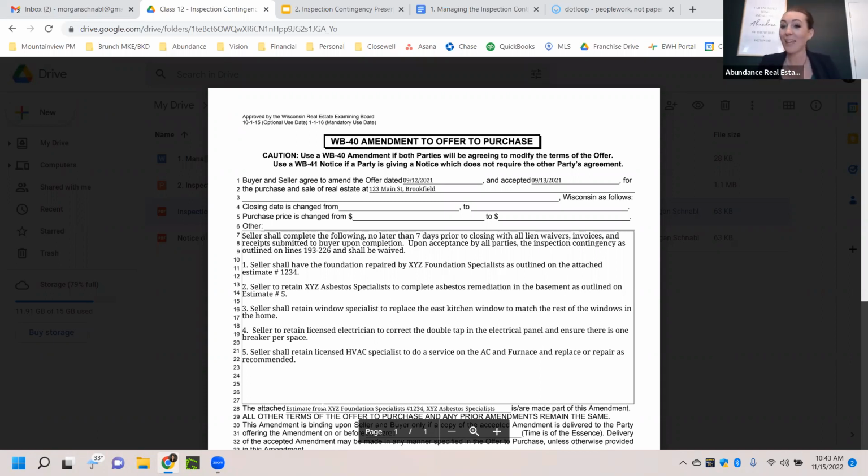As a listing agent, I would never accept this amendment because this is totally buyer centric, right? We're getting the best possible work done because buyers are going to choose the best contractors to do the work. I'm kind of signing a blank check a little bit here on number 5. I don't know if I'm repairing or replacing. First, I'm going to get an HVAC specialist out there before I sign this bad boy, because I want to find out what I'm even walking into, right? So as a buyer agent, though, I'm always writing the amendment on behalf of the buyer, right?